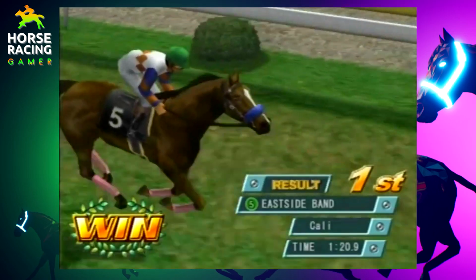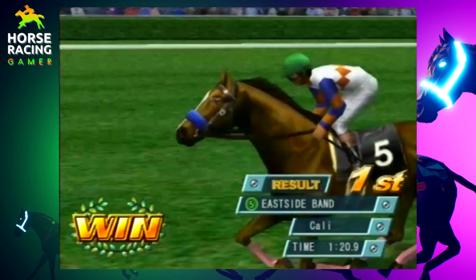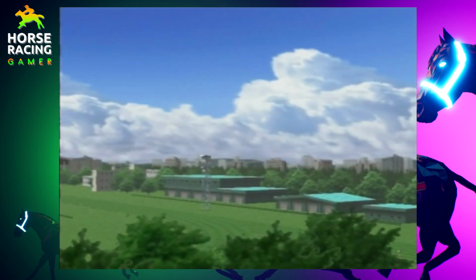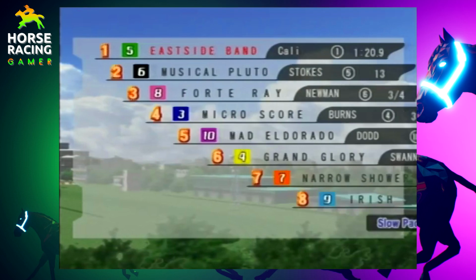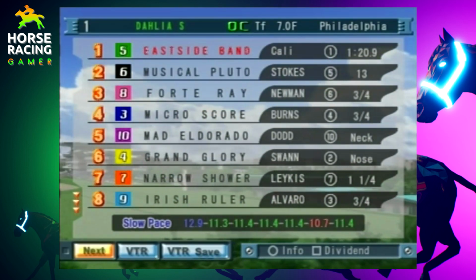The super horses are rolling in. Oh yes, finally. They're rolling in now. Like that. Oh my gosh. That's so crazy, man. 13 lanes. Like, that's not even realistic.